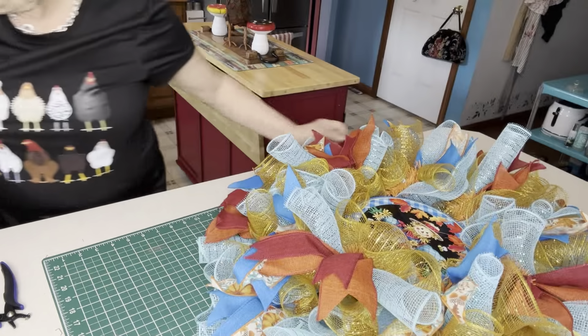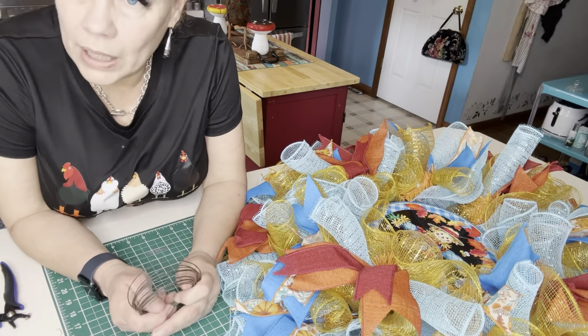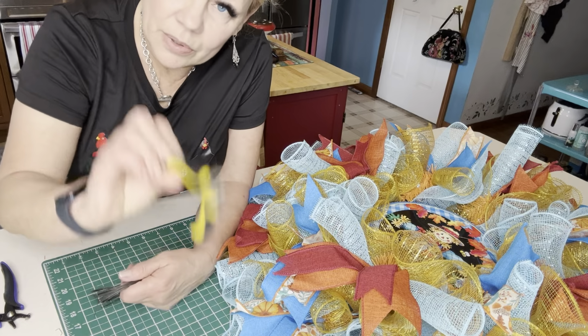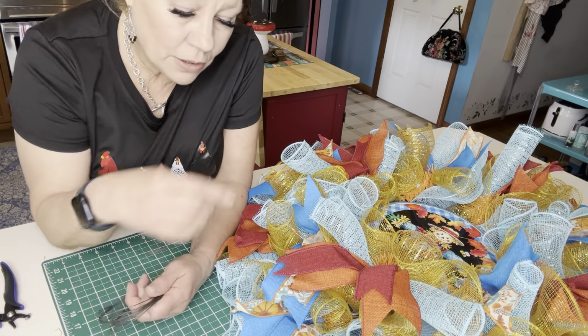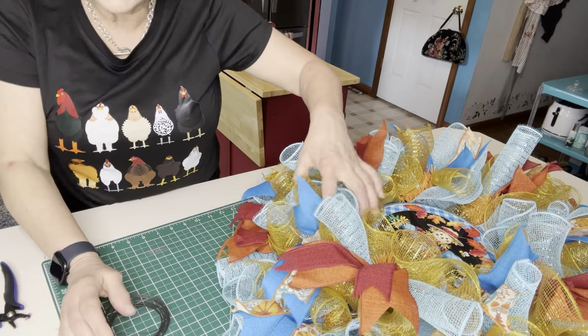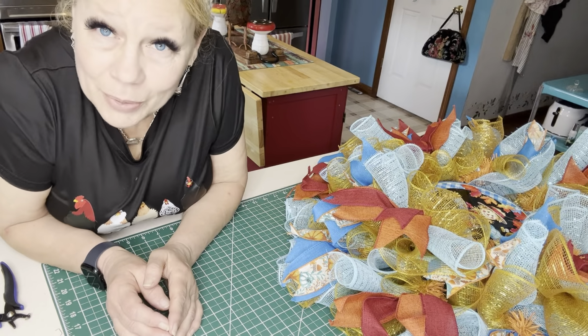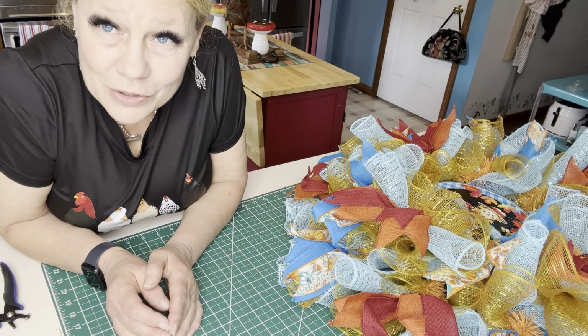So I'm just going to take some wire. I'm gonna cut it with little wire cutters. I'm gonna feed it through, and I'm gonna secure it in the back to the frame. So let me get that done. I will bring you back. We'll take a look at our final wreath just here shortly.